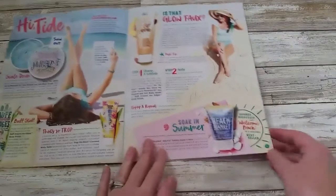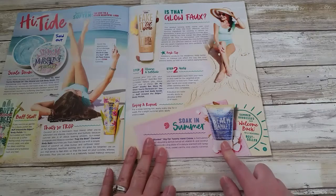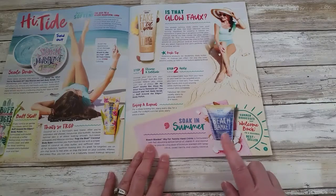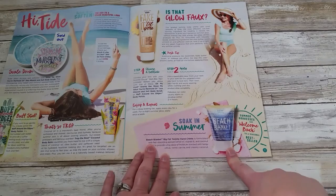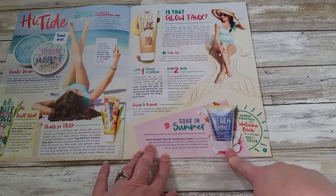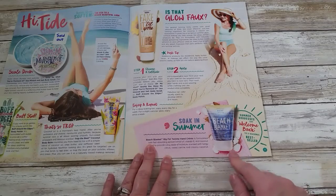It's still available. Beach Blanket has a huge history, you guys. This is one of our yummiest smelling hand creams we've ever had. And I know that for a fact because it's sold out about 4 times. It is currently gone, but it will be back in August.